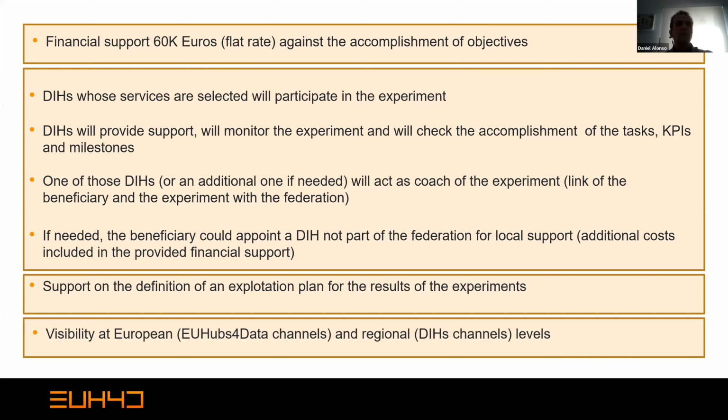You will also have the support of the DIH involved in the experiment, meaning that those DIH whose services are included in the experiment will support you, not in the implementation, but in the use of the services and the data sets. One of those DIH will coach the experiment, and they will monitor the development of the experiments, and they will check that the experiment is accomplishing the tasks, KPIs, and deliverables that you have proposed in the application form.